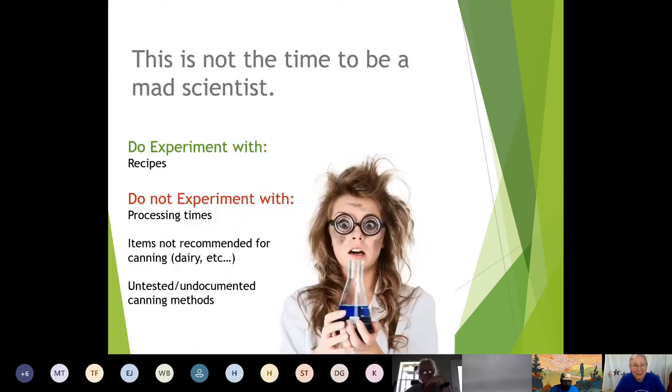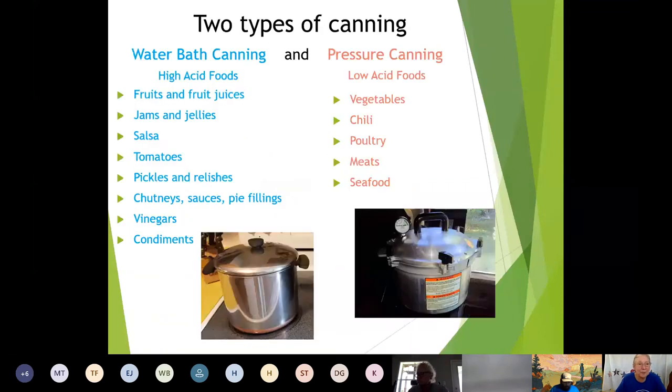All right, it's not a time to be a mad scientist. You can experiment with the recipes, but nothing else. Not the processing times, not the items to be canned, and not with undocumented canning methods. You just don't want to mess around with that. A few years ago, I read somewhere that you should put olive oil on the rim of the glass before you put the lid down and screw it down to do the canning. No, nothing should go in between that clean, wiped off glass surface and your lid. So you might read things like that. No, don't be tempted. Now, stick with the tried and true. You don't want to get sick from something that you preserved.